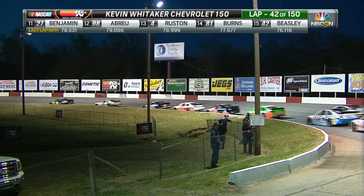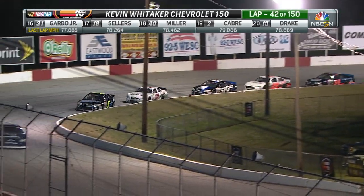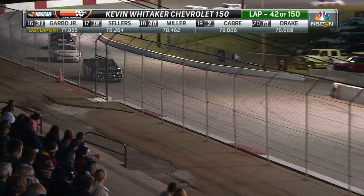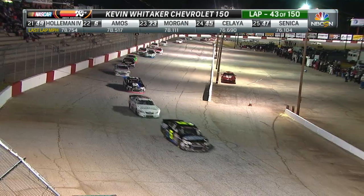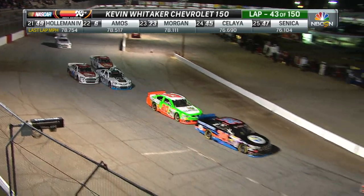And a lot of times you don't expect that from a young driver, to kind of give a guy a spot, to not fight him. But at this point in the race, when your competitor is a little better than you, in many cases, it's the right thing to do.